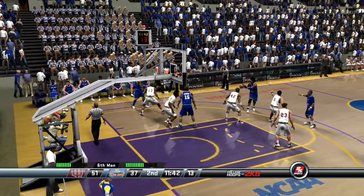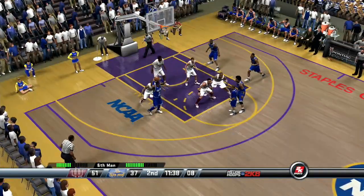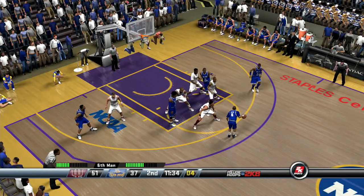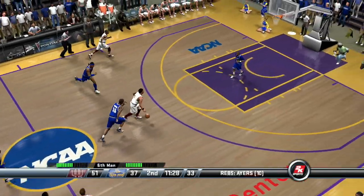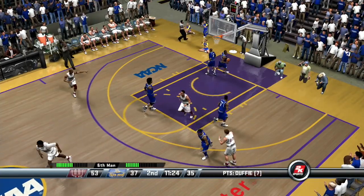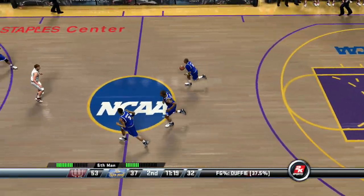Allen swings it to the right wing. Top of the key. Dishes it to the left. Hilton feeds it to the right wing. Off the mark by Winter. Number 23 passes it up court. Number 5 up and in off the glass. They're ahead 53-37.